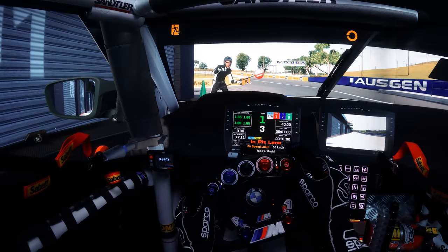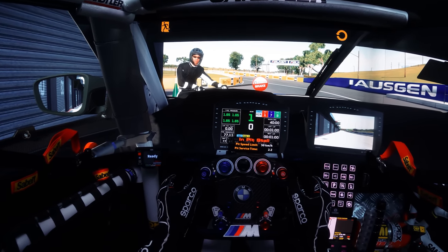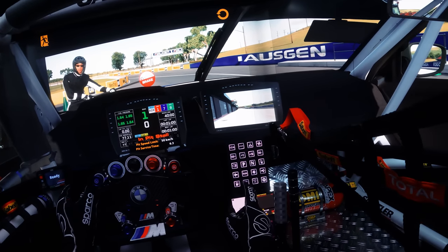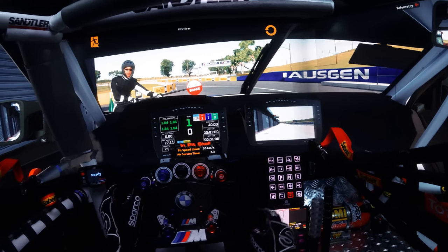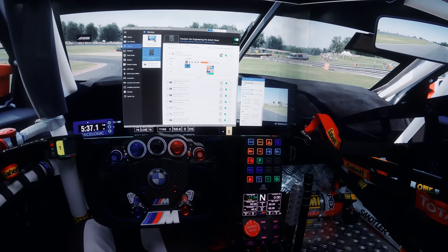On the Precision Engineering website, we can find two profiles, oval and road for iRacing, and take advantage of the macro options and predetermined pit strategy and have other controls as well. So, as you can see, it's loaded with some really cool features.